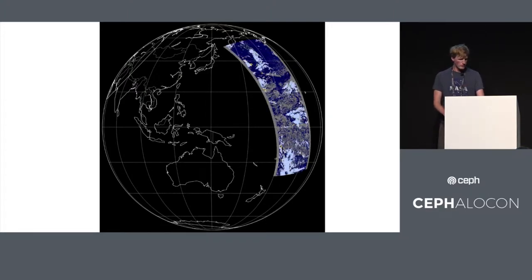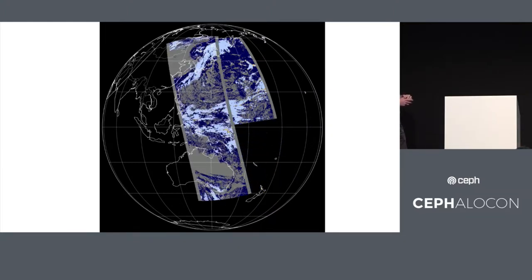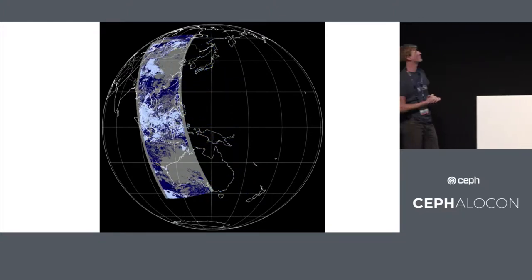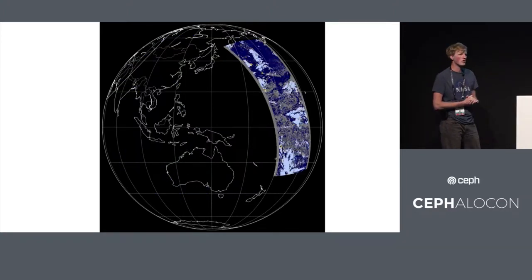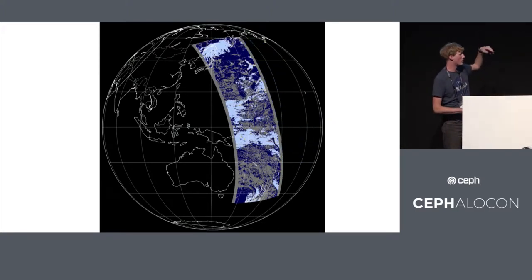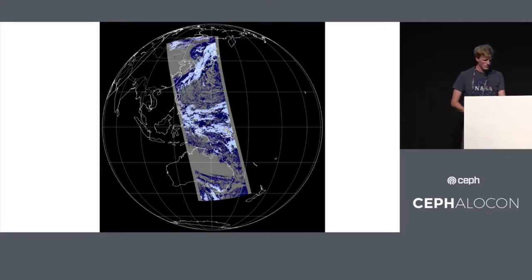If you're not terribly familiar with polar orbiters, this is kind of showing you how they work. Obviously polar, they're going through the poles. And it's showing how the orbits go during the daytime, ascending granules. This isn't real color. This is showing cloud classification, so kind of ice versus water vapor clouds. And it just slowly paints up the Earth. It images the entire Earth every day.